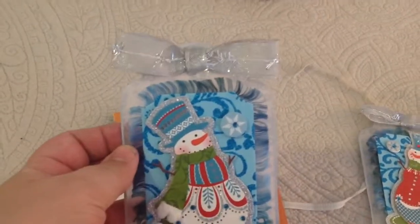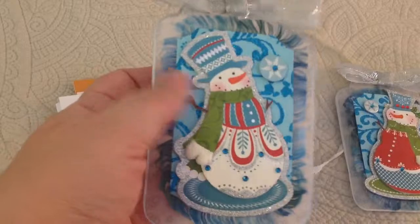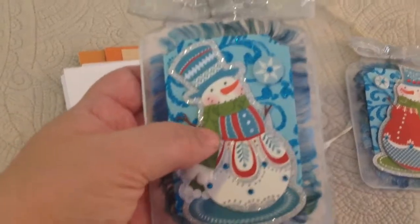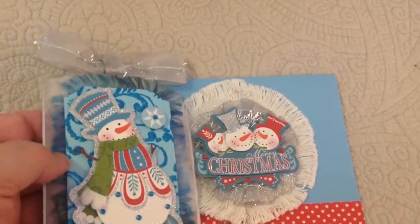Anyway, okay, look at how pretty the vellum in the back. And then again, that trim, but in blue. And then this pretty glitter embossed paper in the back. And this snowman seems to be the same kind of collection.